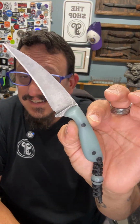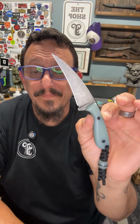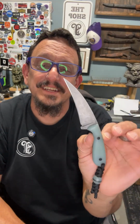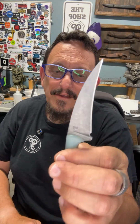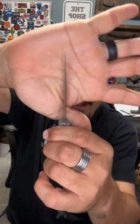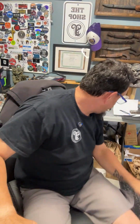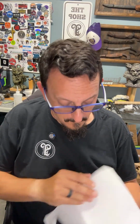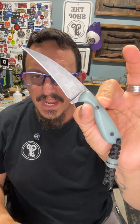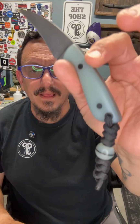All right, hey, look. If you make a nice hawk bill like this, I'll give it to you. One second, let me send a pic to my Chinese guy. I got a guy. Yeah, it's pretty ridiculous. I did get an edge on this. That jade, yes, it is the jade or natural G10, and matching bead.